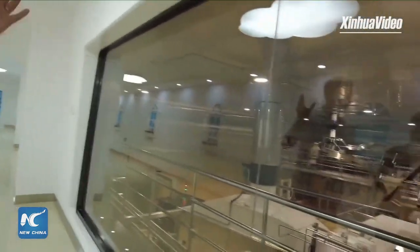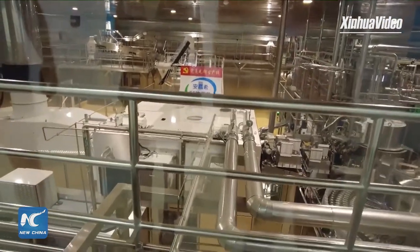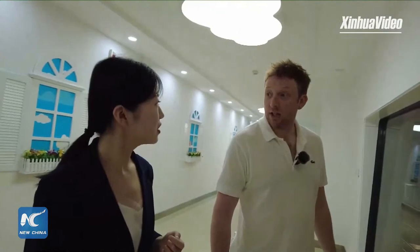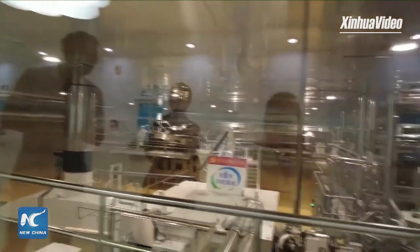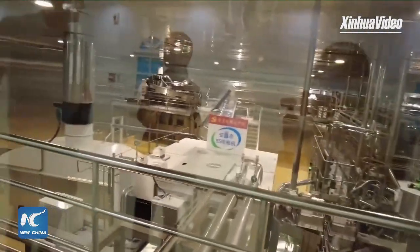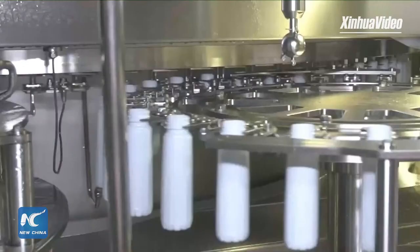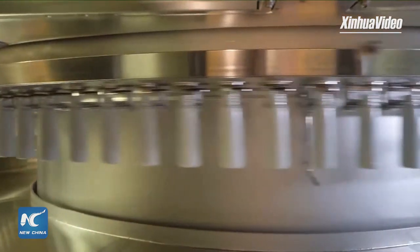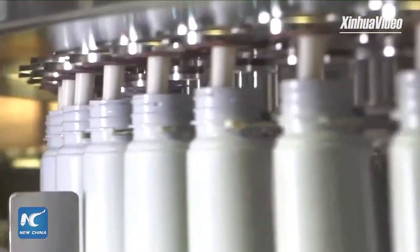So in one day, how much milk will they produce? 200 tons one day. 200 tons of milk and yogurt. What about in one year? How much? 1.3 million tons. 1.3 million tons of milk and yogurt. Wow, that is a lot, right? This particular line produces 48,000 products per hour. 48,000 bottles per hour. Yes. Okay. And that's an awful lot of milk and yogurt.